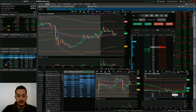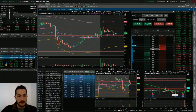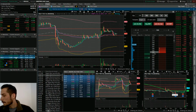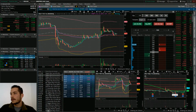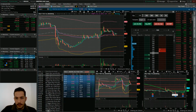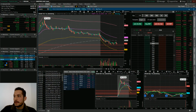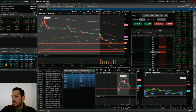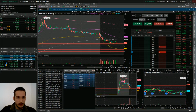I just sold SECO on my IRA account. DGLY kind of holding this 3.6 area, huh? I'm just not super stoked about it. SPCB having that breakout that I was hoping for. I'm not long on it though. ENOB still pulling back.